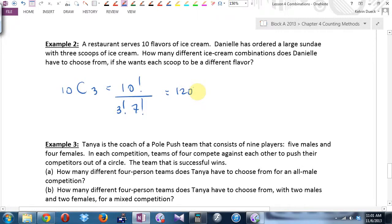Hey, you want to know another one? Pizza toppings. If you're ever bored looking at the menu of a pizza place, look at the number of toppings, and you can figure out how many different ways you can order a pizza. Because I don't think the order that they put the toppings on makes a difference. Whether they sprinkle the peppers on first and then the pepperoni, as long as it's on the pizza, you don't care.